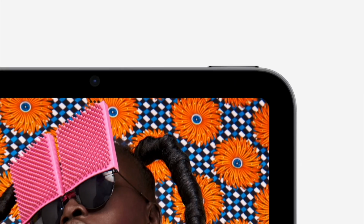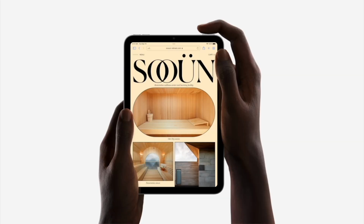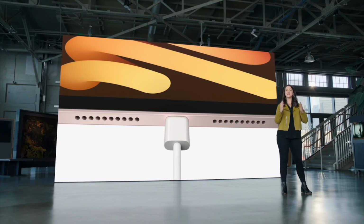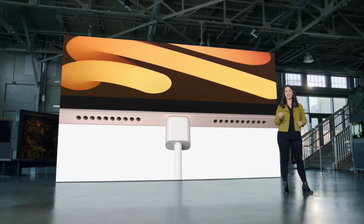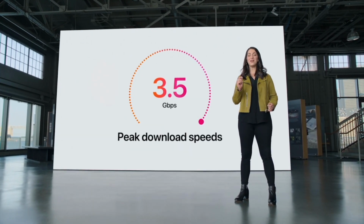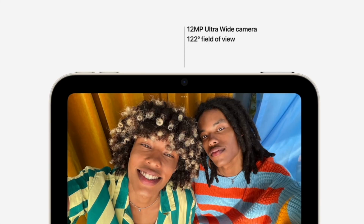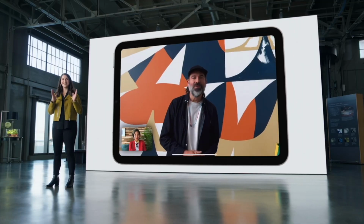The iPad mini has a lot of the same features that the iPad Air does. So it includes Touch ID in the top button, like the iPad Air does. It has a USB-C port, but it does not have Thunderbolt like the iPad Pro. They do have a 5G version. The back camera is 12 megapixels with focus pixels and a wider aperture, and it does support 4K video recording. And it's got a 12 megapixel ultra wide camera on the front, which also supports Center Stage.